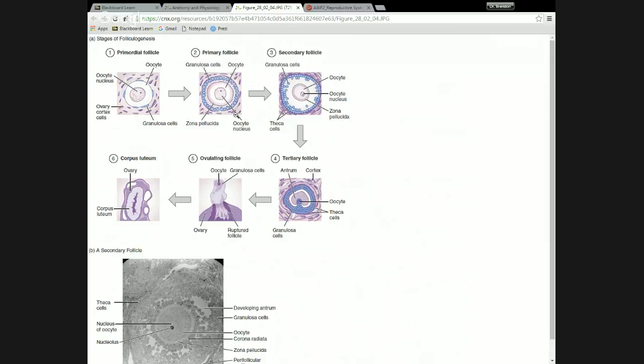The antrum has cellular debris from the granulosa cells breaking apart and forming that space, as well as fluid, which is represented by this gray structure labeled as the antrum. I'm going to mention these later, so let me point them out. In the secondary and tertiary follicle pictures, there are cells on the outside edge of the follicle. They're not actually part of the follicle, called theca cells. I just want to mention them here because they're going to be relevant later on.